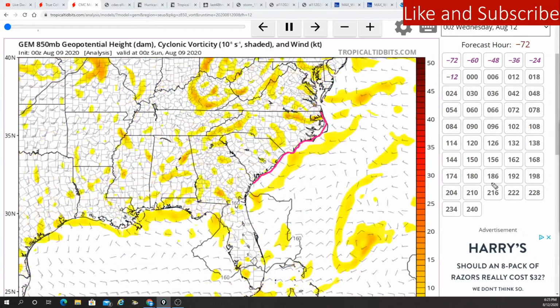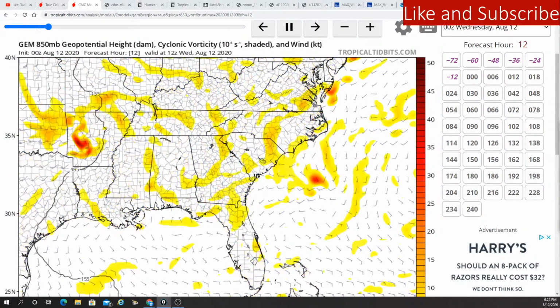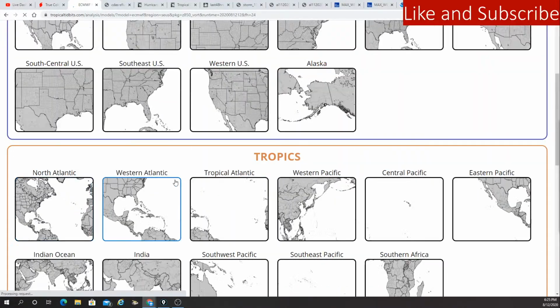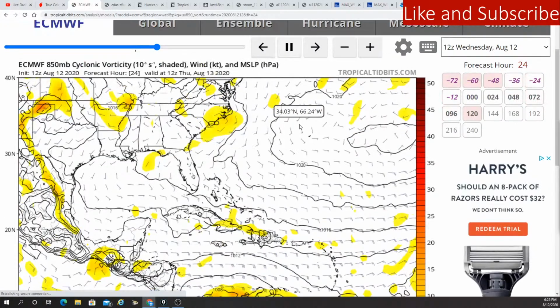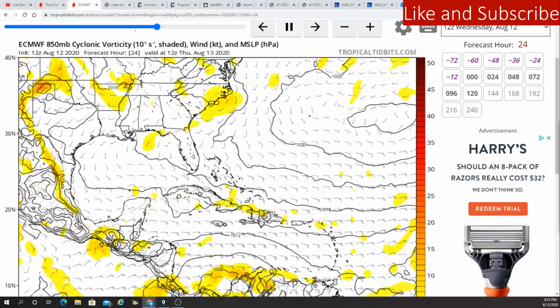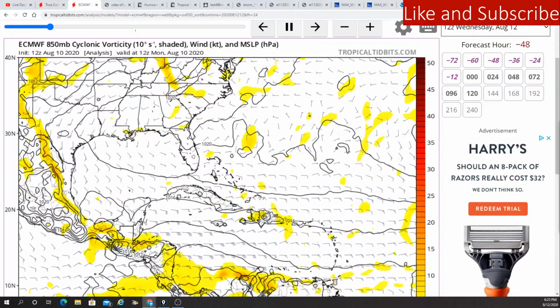With the zero show, hold up. The European so far hasn't completely come out yet, but let me go and take a look at the ECMWF. So this is what the European model is showing everyone. So far, what I'm seeing is the storm really doesn't get very strong and just sort of falls apart.